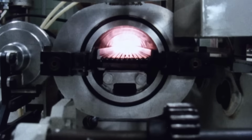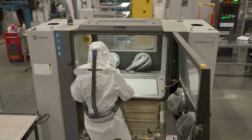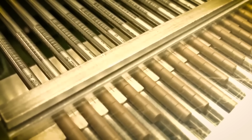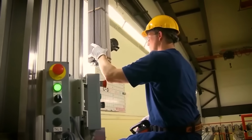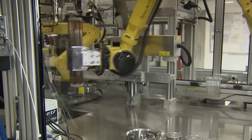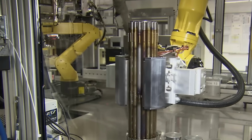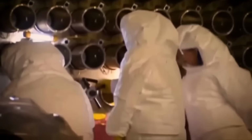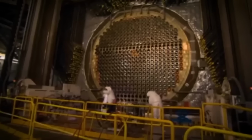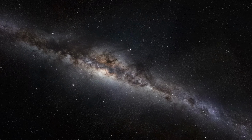This is the most consequential fork in the road in all of science. The same pellets, identical in appearance, can take one of three completely different paths depending on who controls them and what they're needed for. The first path leads to civilian nuclear reactors, where plutonium serves as high-yield fuel capable of generating clean electricity for hospitals, cities, and entire industries for decades. The second path leads to deep space.